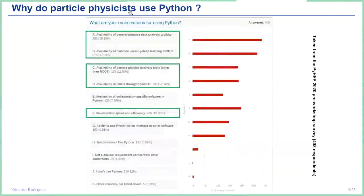So, particle physics in Python. This is taken from the workshop that we had last year. You see that we had roughly 400 respondents, so quite a bit. It clearly shows that the main interest in Python for most attendees was the availability of general purpose data analysis or machine learning toolkits. Also the interest in having ROOT via Python, so PyROOT was very high on the list, as well as the development speed and efficiency.